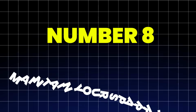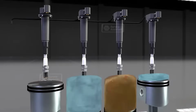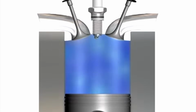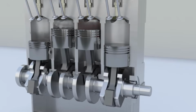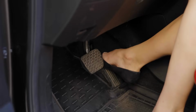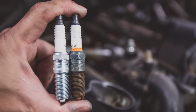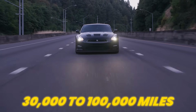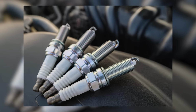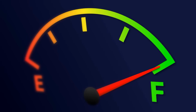Number 8. Maintain your spark plugs and ignition system. Your engine's performance starts with a spark. The spark plug generates a spark to ignite the air-fuel mixture inside the combustion chamber, creating the explosion that powers your engine. Worn-out spark plugs cause misfires, rough idling, and poor acceleration. That's why you should check and replace them according to your manufacturer's recommendations, usually every 30,000 to 100,000 miles, depending on the type. Replacing your spark plugs ensures efficient combustion, smoother acceleration, and better fuel economy.